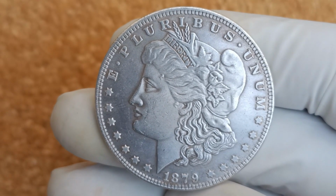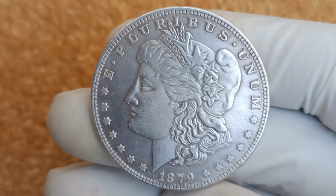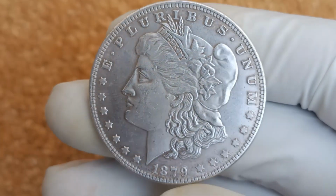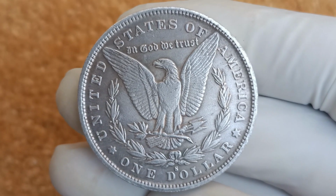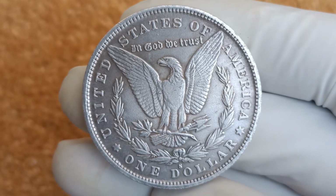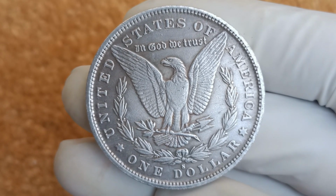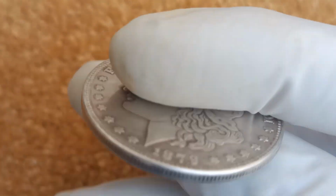Cleaning or polishing a Morgan dollar, especially one with potential numismatic value, can severely damage its surface and reduce its grade, so coins should always be left in their natural state. Collectors should also be aware of counterfeit 1879 Morgan dollars, which do exist due to the coin's popularity and high market value. Buying from trusted dealers or auctions and relying on certified coins provides protection and peace of mind.